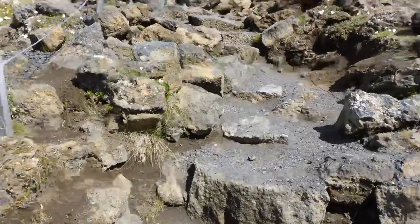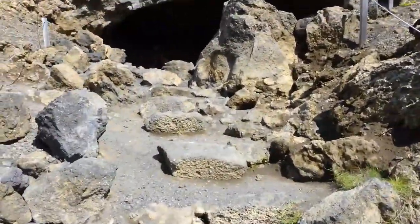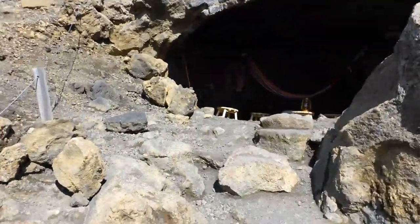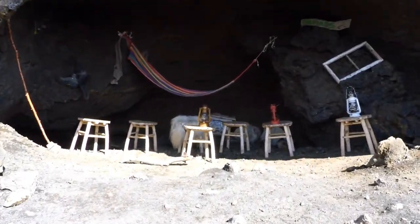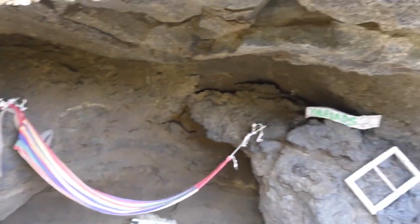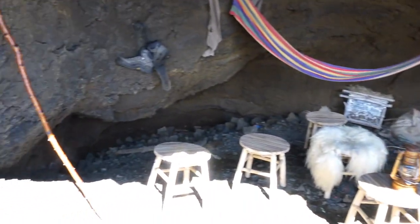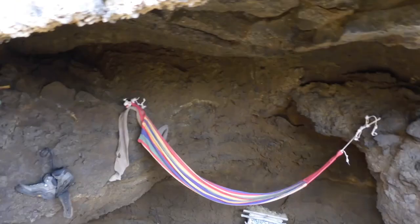Okay, we're going up into this cave. Made of lava. And here is Santa. Poof. And Santa Claus exists. Oh, there are his sneakers, Yule lads. Okay. Now, very cool.